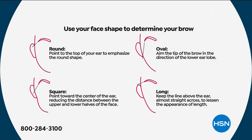And this chart's gonna show you now, depending on your face shape, the universal eyebrow pencil, you will start all in the same location, but depending on round, square, oval, or long, the brow in the booklet will show you to go to the top of your ear, the bottom of your ear, the middle of your ear, depending on your face shape. What that does is it gives us another opportunity to show lift.